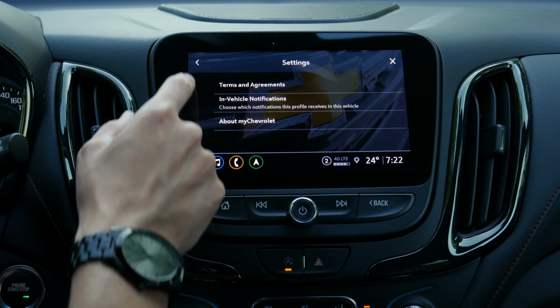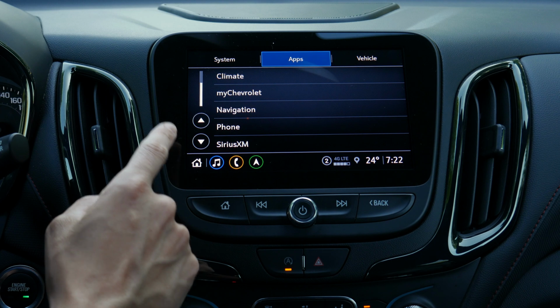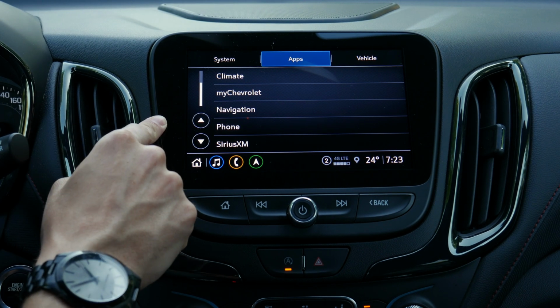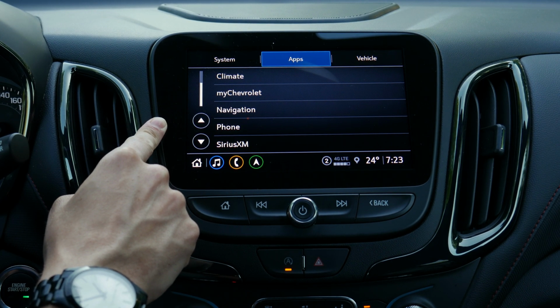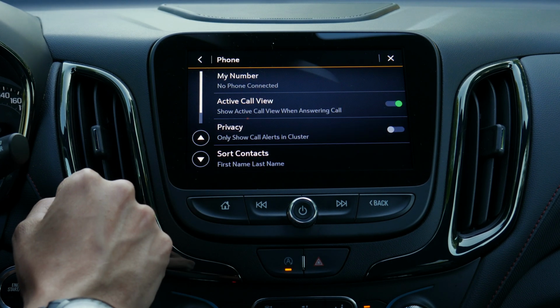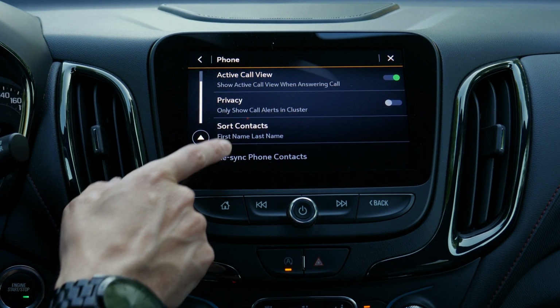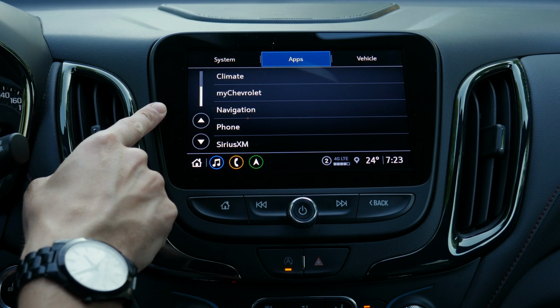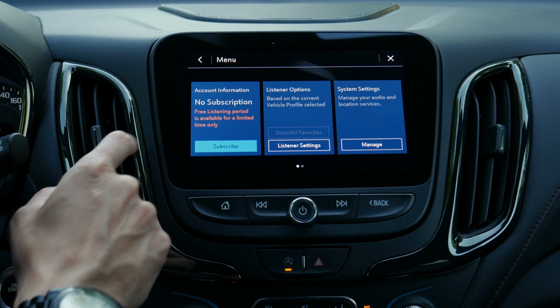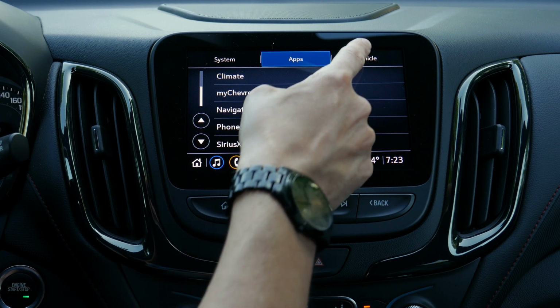myChevrolet is the phone app that's available. You do have a few years that are available right from the factory, depending on how you do it, and then you've also got the option of adding on and going year to year and prepaying at that point. Different options for phone. So do you want your phone number showing up? Privacy mode. Do you want to sort your contacts and things like that? Sirius XM, which we've already seen all of these basic settings. And that's the basics there.